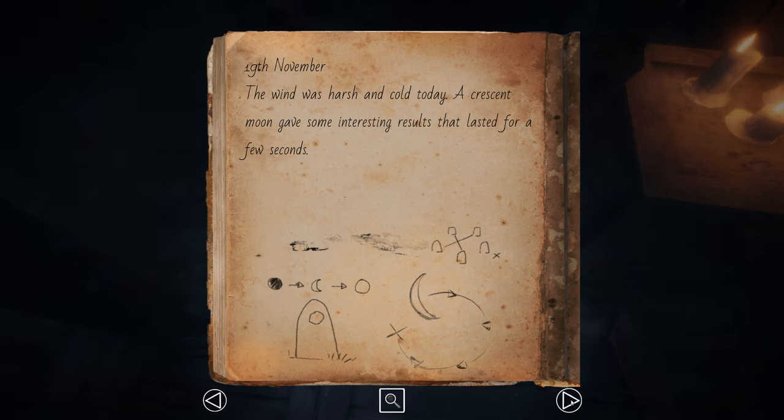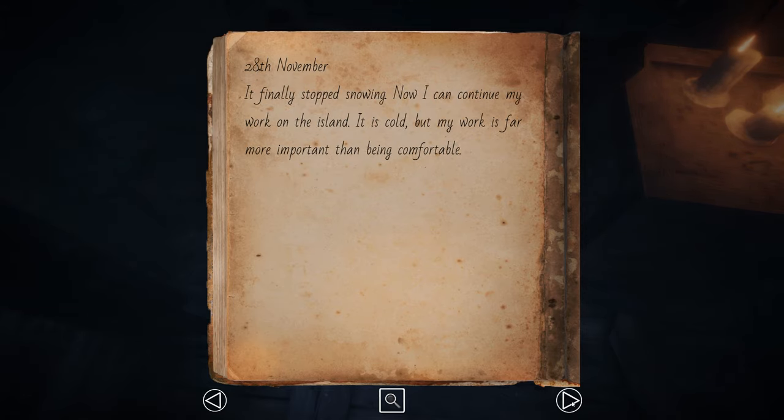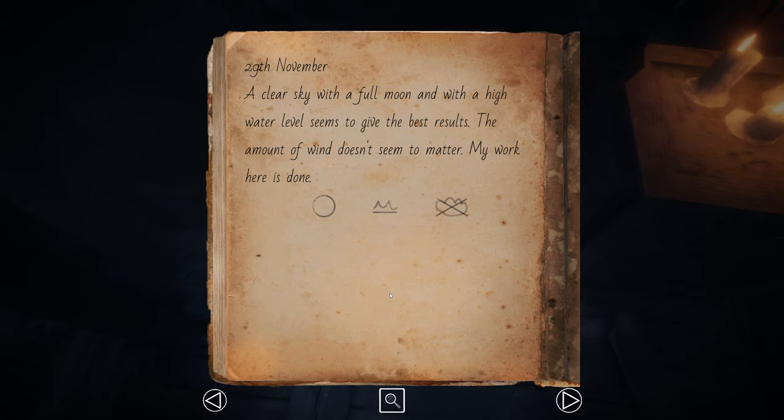Twenty-fourth. Today it was the first clear sky for the first time in several months. The water level was low, and I wonder if it might be optimal after all. I shall investigate it further. 28th. It finally stopped snowing. Now I can continue my work on the island. It's cold, but my work is far more important than being comfortable. 29th. A clear sky with a full moon and with a high water level seems to give the best results. The amount of wind doesn't seem to matter. My work here is done.